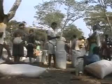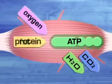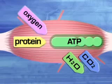In extreme events, such as famine, body fat can also become totally used up, and protein then becomes the source of ATP synthesis.